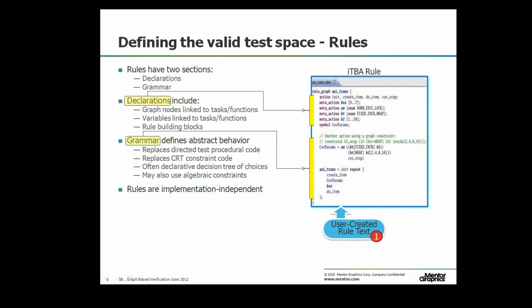So how do you go about creating a graph-based model or an ITBA model? Well, normally you start by defining a set of rules, and the rules contain two sections. There is a declarative part, the first part you see on the screen now, that includes the definition of nodes, like the ones you see up here, create item, do item, etc. And these nodes are linked to tasks or functions in the test bench. There's also declaration of variables that can take different values. So the variables and the range are defined up here as meta actions.